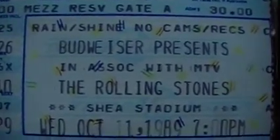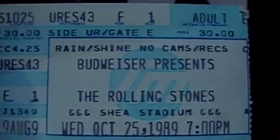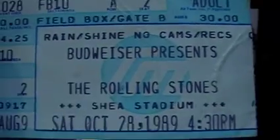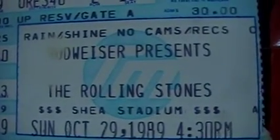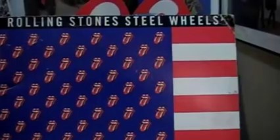Some other ticket stubs from the tour, October 11th at Shea Stadium here in New York. Wednesday, October 25th. Thursday, October 26th. Saturday, October 28th. Row A. And Sunday, October 29th. Didn't stop me.